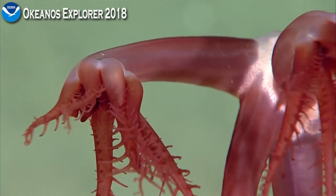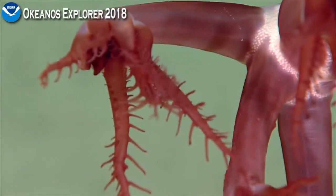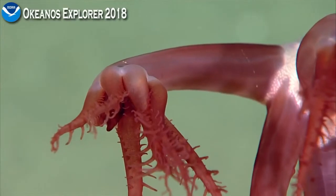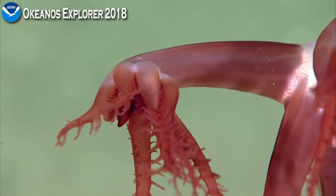Okay. Leslie, sorry to interrupt. I just want to point out the polyp that you're looking at here looks like it has one tentacle curled into the mouth, which could be an indication that it's captured something and is feeding. That would be the way that they feed.